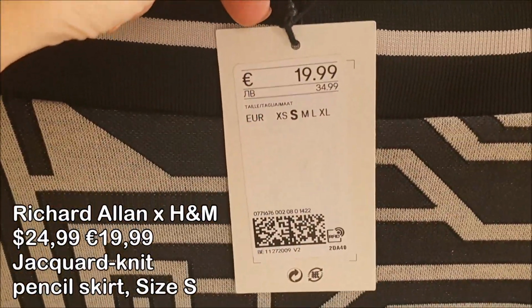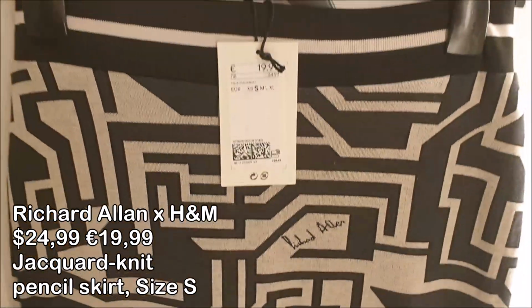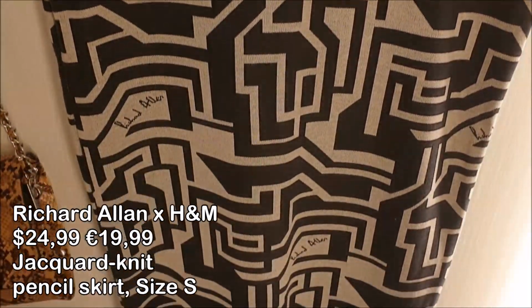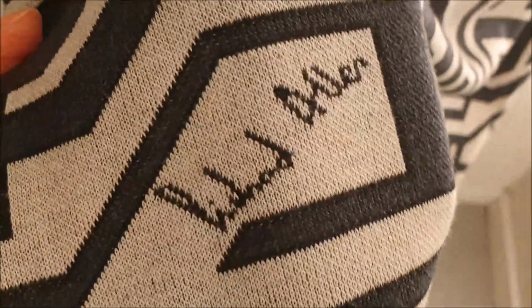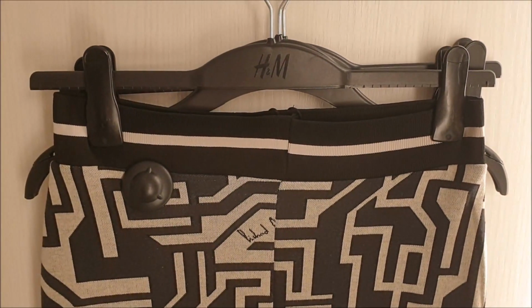The second skirt is this jacquard knit pencil skirt with a Richard Allan printed pattern. The calf-length skirt has a waistband, a slit at the back, is very soft and is high waist.